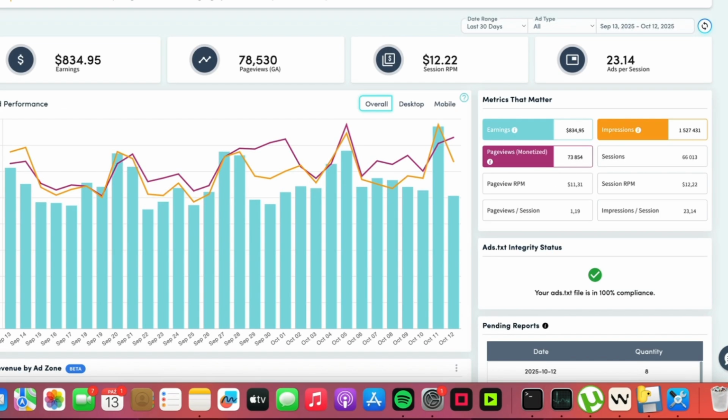And when it comes to earnings on Monumetric, in the last 30 days, that site made $834, which is awesome. The RPM is a little bit above $12. Obviously, it would be awesome to scale it even further, so I think that with more content and with more pins, this account has potential to grow. So who knows what will happen in the next couple of weeks or months.